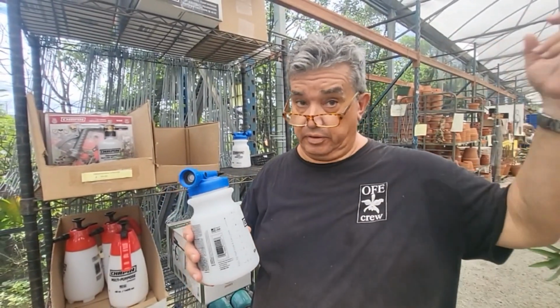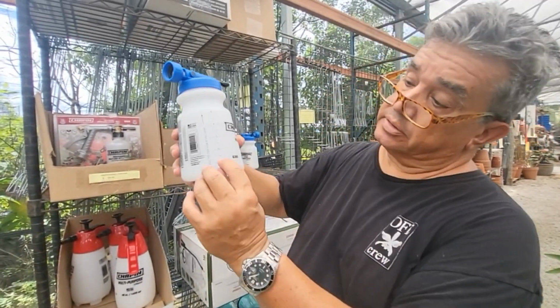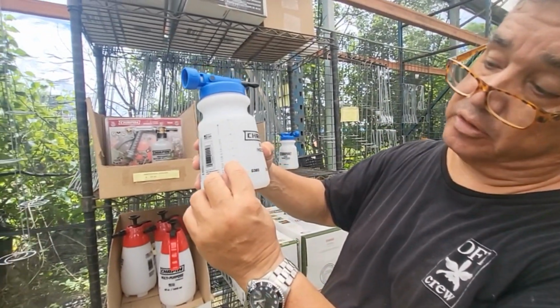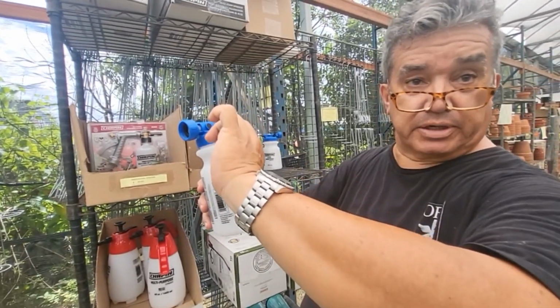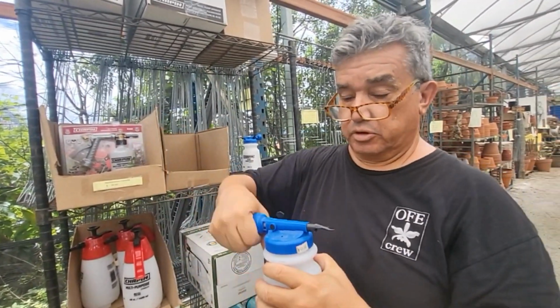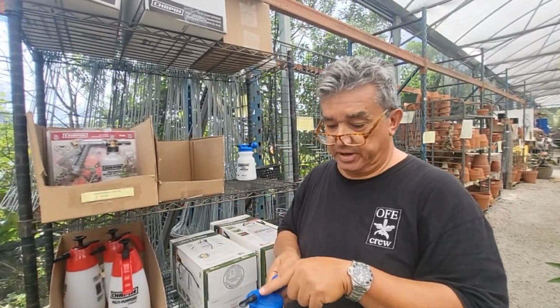Say, for example, you want to do the fertilizer 20-20-20, and you're doing it once a month. If you'll remember, it was a tablespoon per gallon. So if you're doing 2 gallons, you fill it up to here with water, and you pour in 2 tablespoons of 20-20-20. Shake. You connect your hose, and you start spraying.